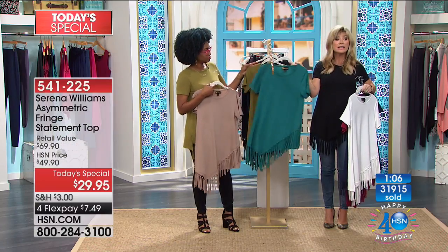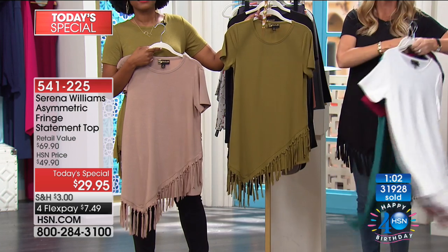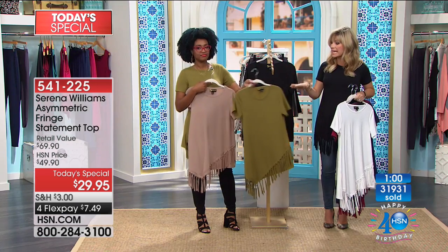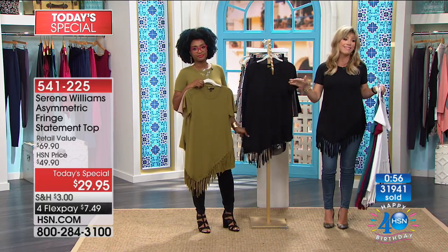Here it is in the teal. I'd love to see you wear the teal with bright yellow gold or rose gold. All of a big color if you're loving that camo and even the greens moving into fall. And then classic black. You cannot beat the classic black.